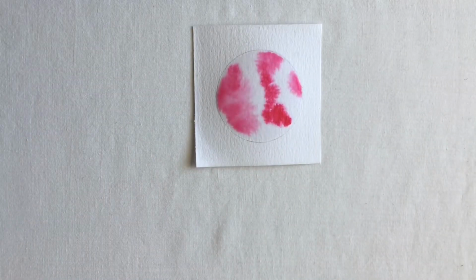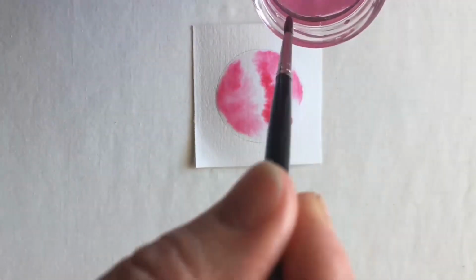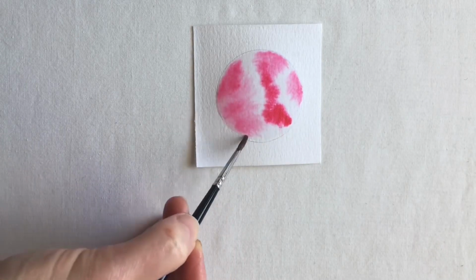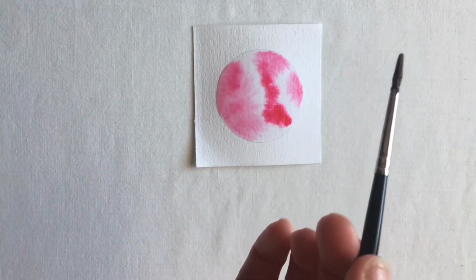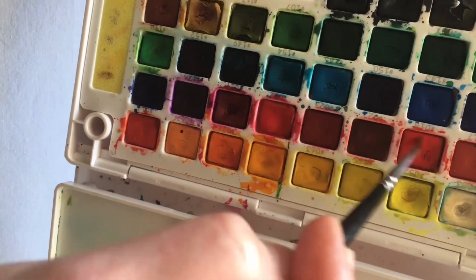It looks so cool. Now, I'm leaving part of the planet white so that it looks like clouds, right? We've got these different light pink and darker pink and then white clouds swirling around the planet, really similar to how Jupiter looks, right? With those bands and belts of gases, all those different storms.